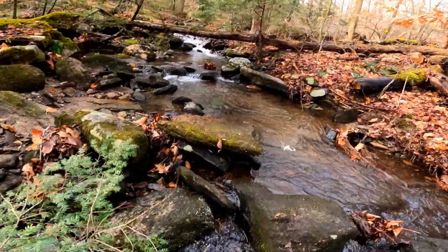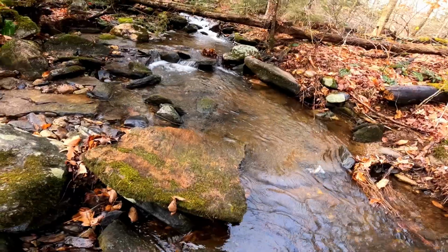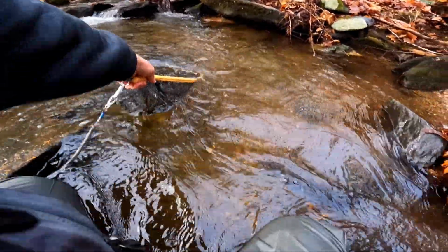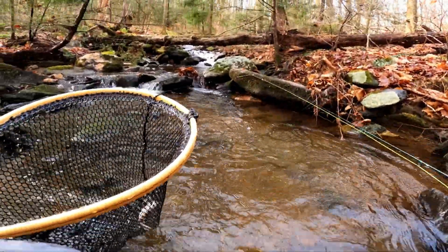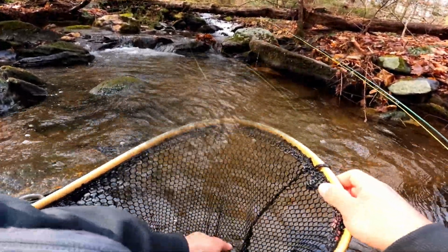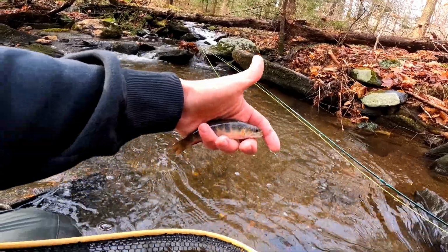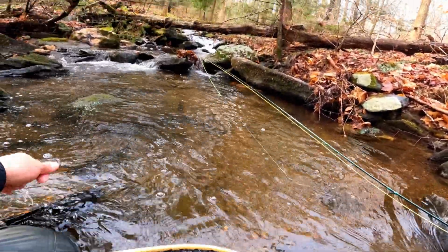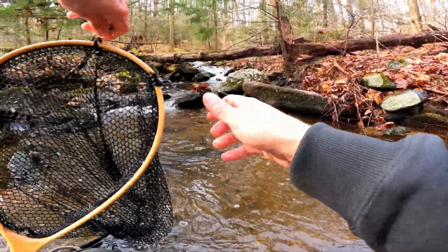Dry fly take. This fish took the stimulator. Good Lord. Oh, I gotta get him in. They don't stay on these dry flies all that long, especially a hook that big and a fish this small. Look at that. That little brookie took that size 10 stimulator.